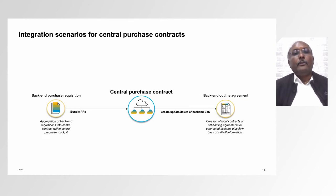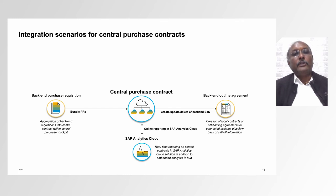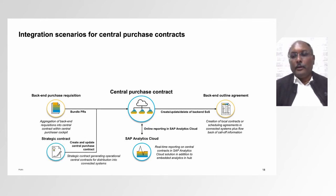Now coming to the central contract scenario, which is the third scenario. The user can bundle the requisitions and create the central purchase contract in the hub system. And then this is distributed as an outline agreement in the backend systems.